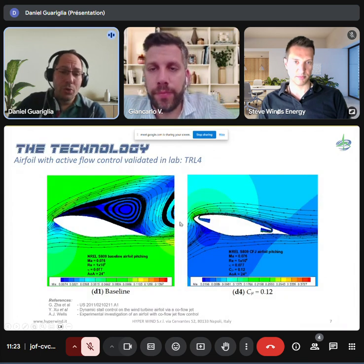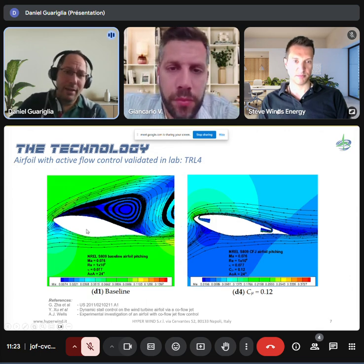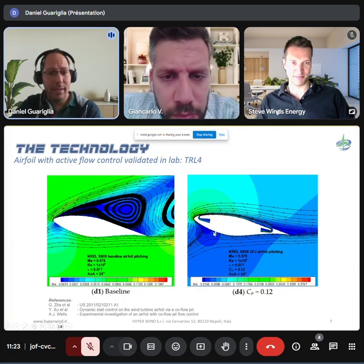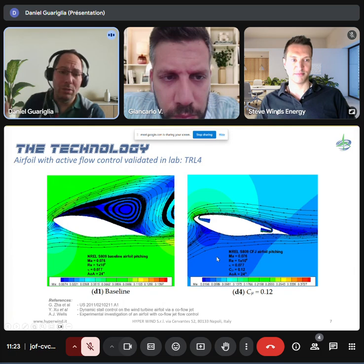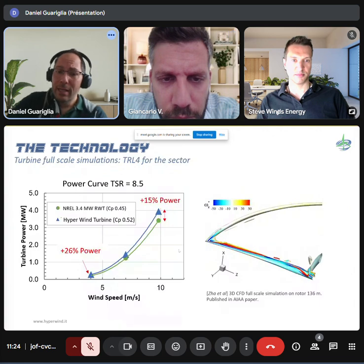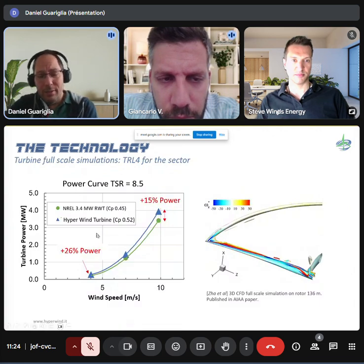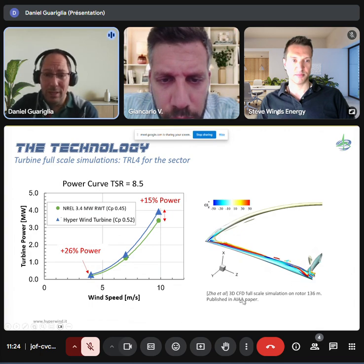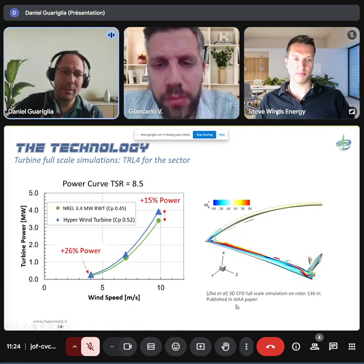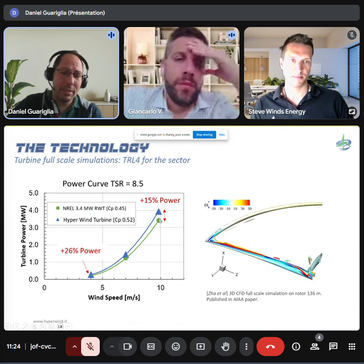This is just a picture to show very briefly. On the left, there is bad aerodynamics, a normal wind turbine. On the right, very good aerodynamics. So thanks to that, we can solve a lot of these problems. And this has been validated in the lab and with simulations. This is why we have TRL4. The same technology has also been proved with simulations at full scale with a rotor of 140 meters. We cannot build one, but it was simulated, and this proved 15% more power.